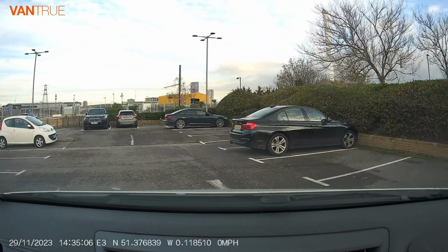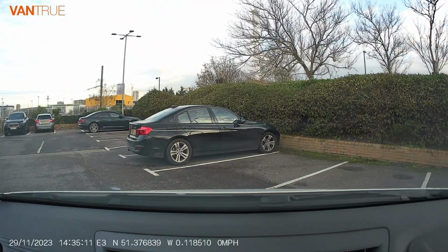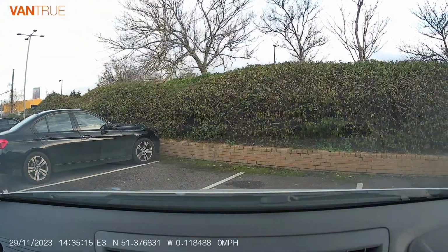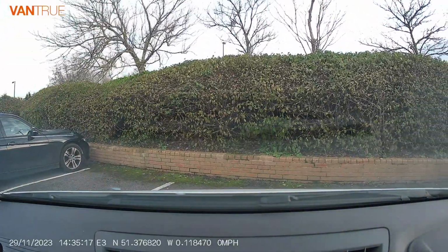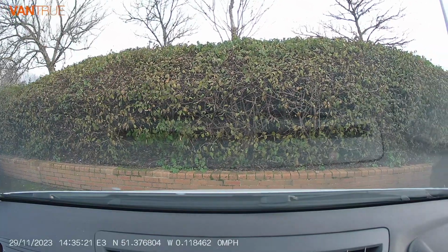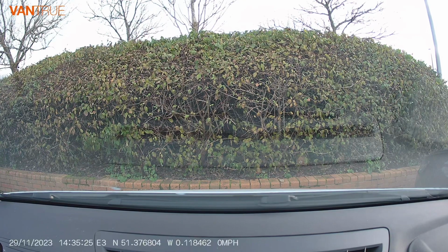And as you can see, that's the bay she would have gone into had she just gone a bit more forward. But she's ended up in the middle of both of the bays, which is fine if you want to then reverse out. But what she does is she chooses next to a car, which I think is risky.